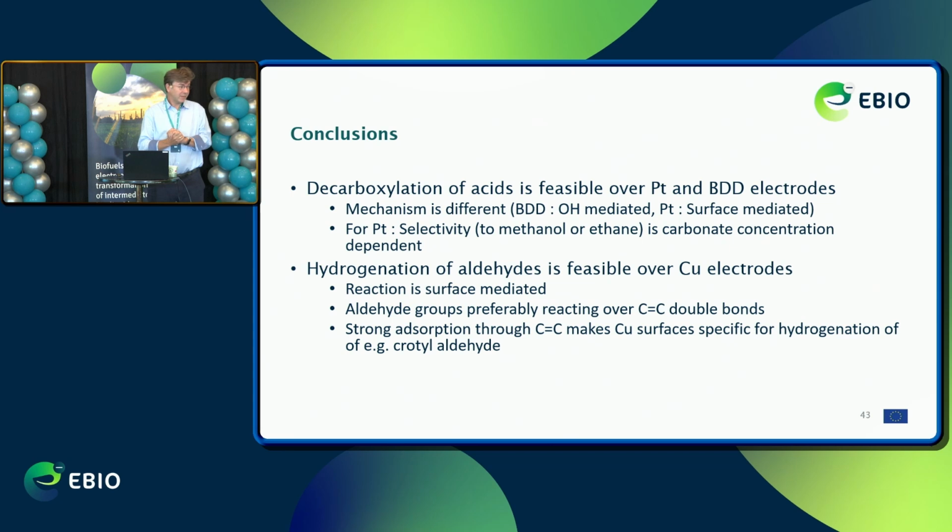So with that, I'm 10 minutes past time, I guess, but these are the take-home messages of what we have learned, more from the fundamental aspects of all the reactions that are relevant for Robbie and also for the paper mill and the black liquor conversion. On the one hand, we analyzed the decarboxylation reaction, and we saw that the electrolyte composition has a strong effect on the selectivity for platinum electrodes. Either you form methanol from acetic acid decomposition, or you form ethane. I showed you that BDD is a different type of material, which has a different way of oxidative conversion, namely through hydroxyl radical mediated reactions.